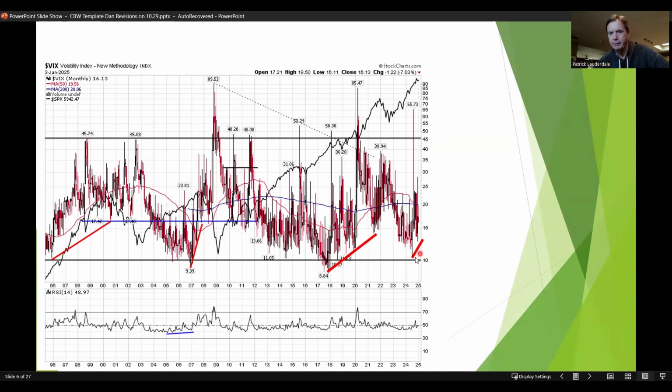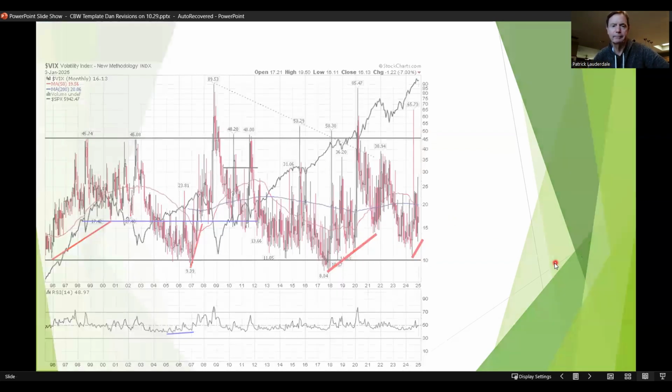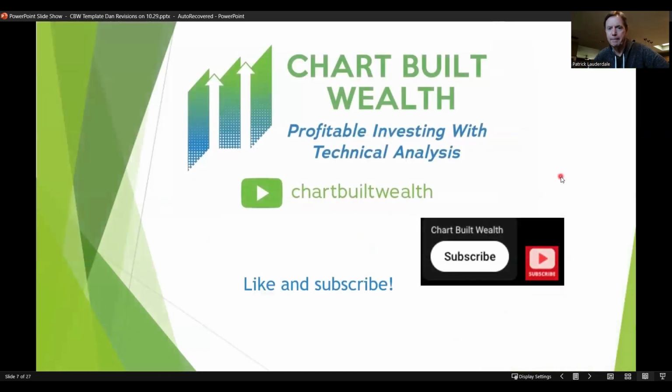And currently we also have higher lows. What I wanted to say is when you got prices going up and you got higher lows on the VIX, it's telling you that something bad could happen. Now, these higher lows in the VIX could go on for another 6 months or it could go on for another couple of years, but it's just something I wanted to point out. So bearish on the S&P 500.